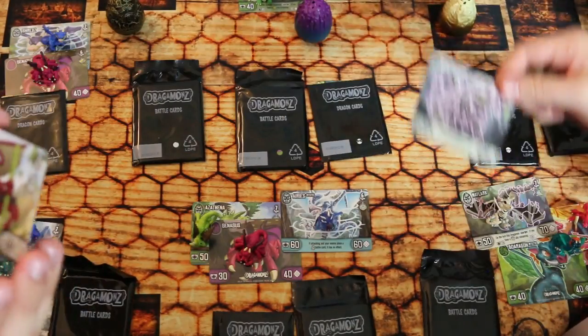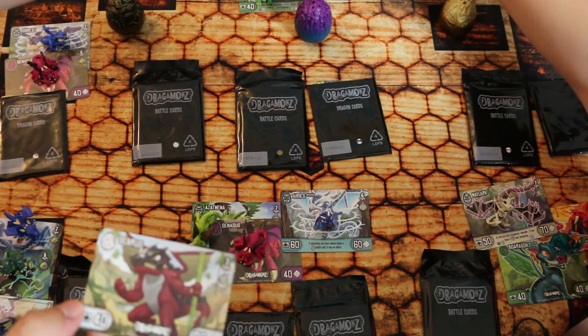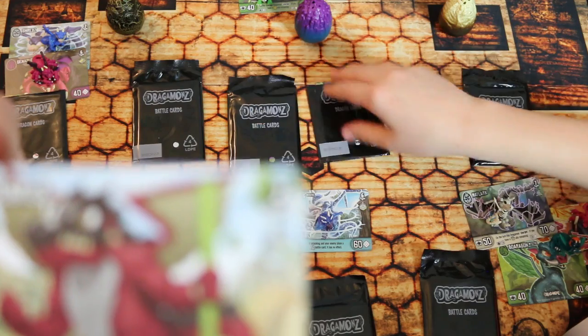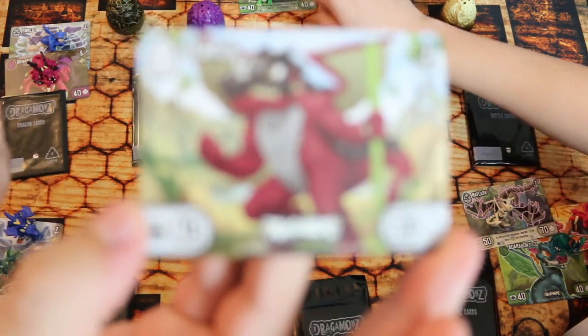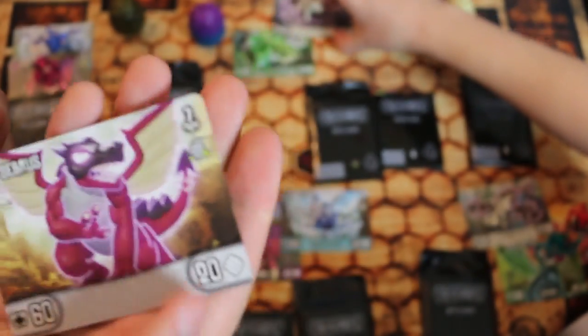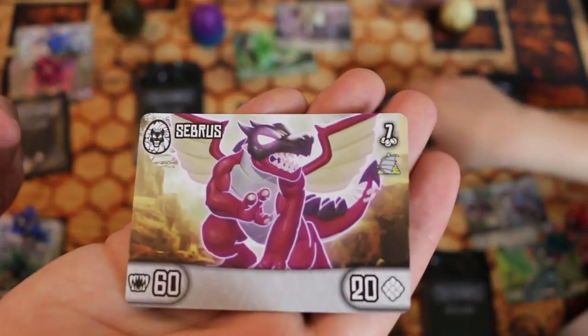So here's another one of the plain guys, so you're gonna have a clear card, I believe. I don't think it's for him. Is it only for the clear ones? It's for all of them. For the normal dudes. Cedrus.